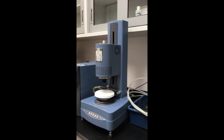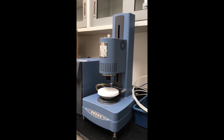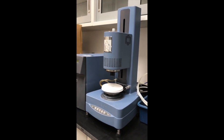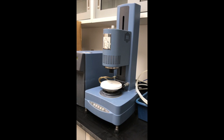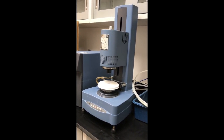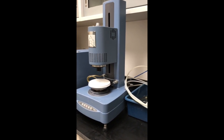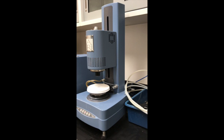And in this small room, we have this water sink, as I showed you earlier, but this blue unit is called a rheometer. It measures viscosity of different species. For example, we measure how viscous water is, how viscous oil is, how viscous facial cream is, how viscous your ice cream is. So this is to measure the rheology of materials.